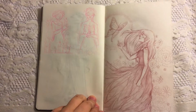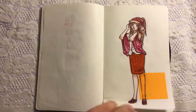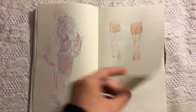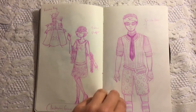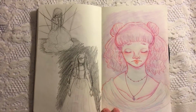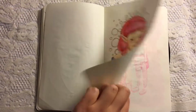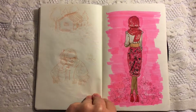So you'll see a lot of stuff. I tried to mark if it was a study or not, but I don't know if I did as well as I hoped, but hopefully everything's marked properly. On top of that, I did a lot of experimenting with some easier ways of getting color into my sketchbook. I did quite a few pictures that I colored in with either just the pencils I used to sketch or Crayola markers, which was an interesting experience.